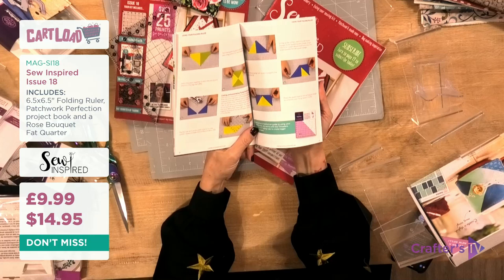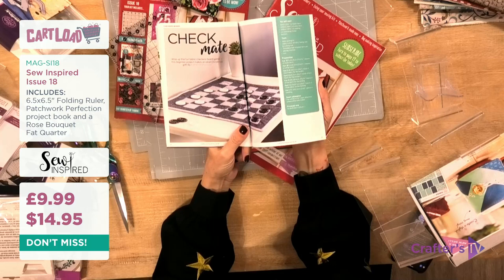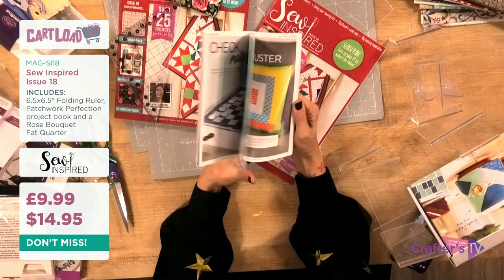That's a nice little project, isn't it? Now this was by Catherine Pounder, who's on our design team. And that is a lovely chessboard. I showed you the other ones last night.